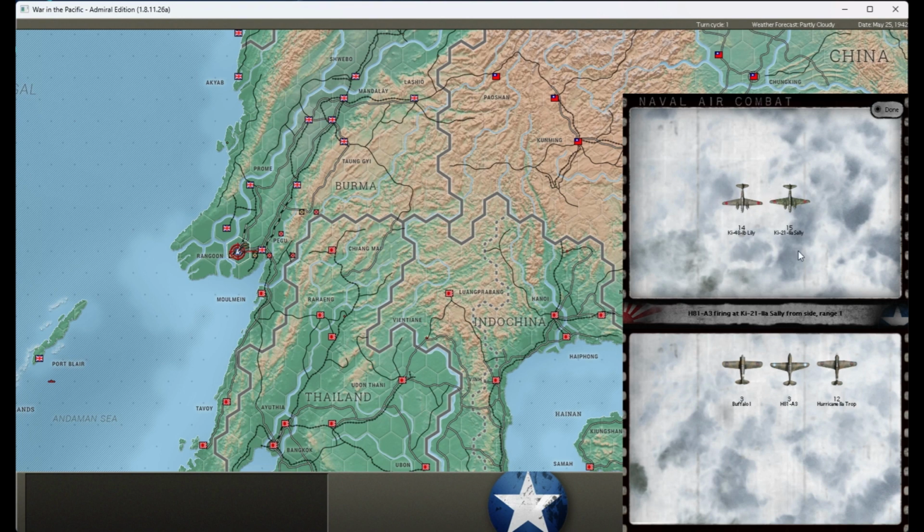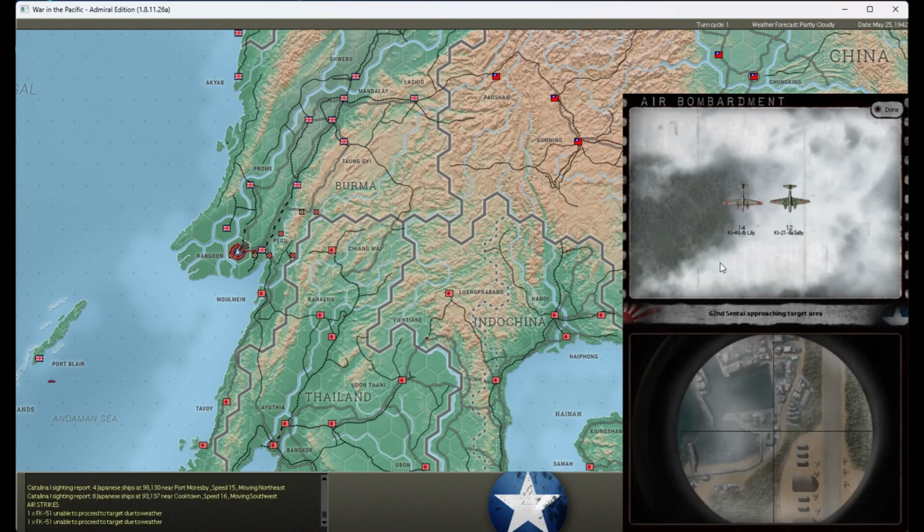Now, other than the pilots that he's losing here, he may be able to replace these aircraft well enough. I really don't know his supply of aircraft, how he's doing there. I'm going to move on because you can see what we're doing here. And then we got more aircraft coming. Okay, now he gets in and he bombs. And Black even takes that one.